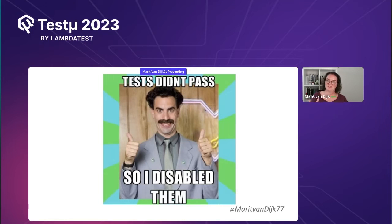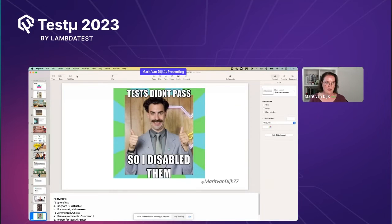Then there's the test didn't pass, so I disabled them. And I have some very interesting examples that I've run into in the wild of what people have done. So let me go to my IDE.